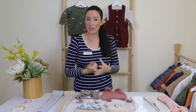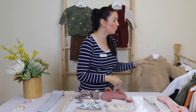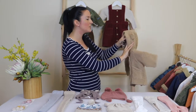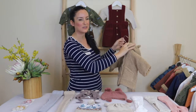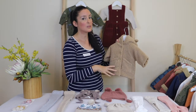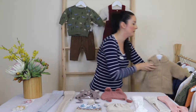Now moving on to jacket options, there really are so many different options for jackets. So we're looking for those nice warm fabrications. This one here is lovely, fully lined, nice and thick and warm, has a gorgeous hood. Keeping little heads warm is really important during the winter months. This one has gorgeous little ears, so this is great for boy or girl. Definitely one of those pieces that you can use with lots of different items in the wardrobe. Really nice, durable, warm fabric.